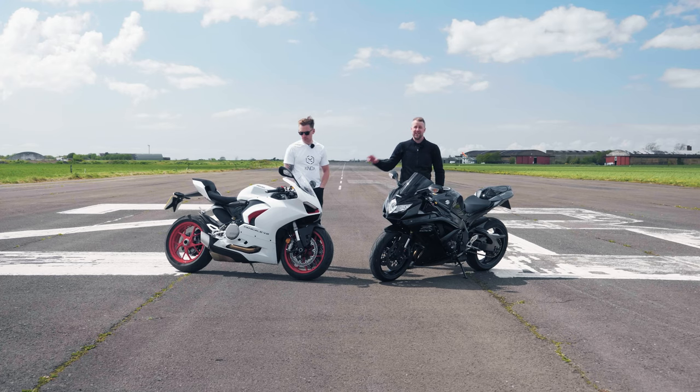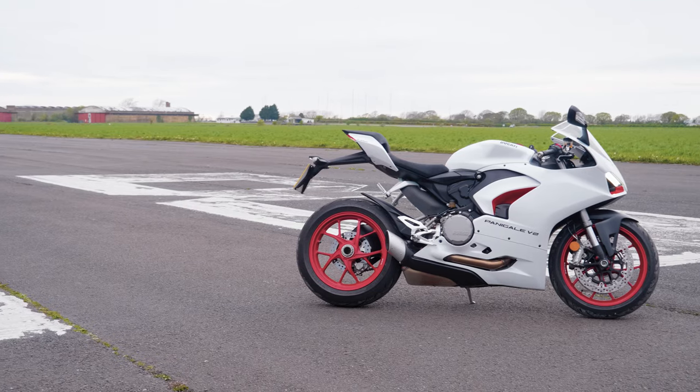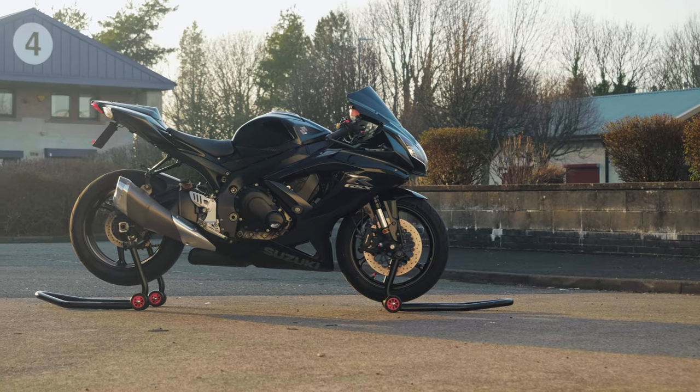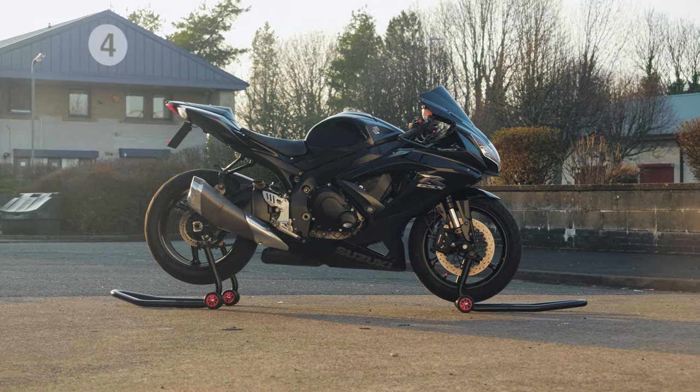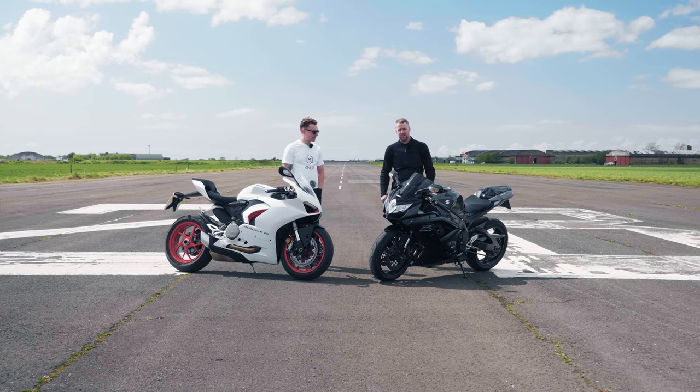So we've had the Panigale V2 for the last couple of weeks. What a phenomenal bike it is. But it kind of has that middleweight superbike part of the market sewn up for itself now that bikes like the GSXR 750 are out of the European market, at least anyway. So we're at an airfield, and we thought, what a fantastic idea it would be to put these two bikes head to head and see which one's fastest.